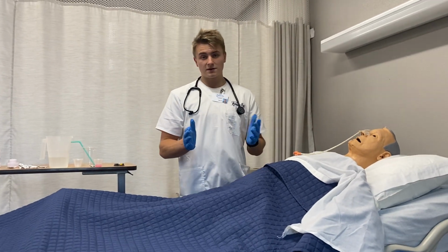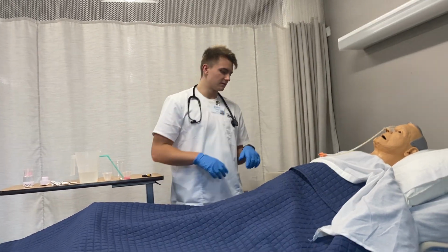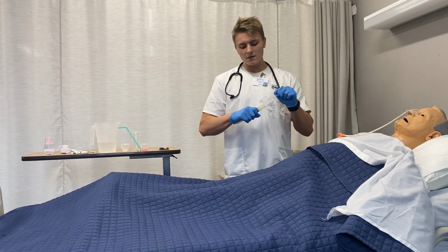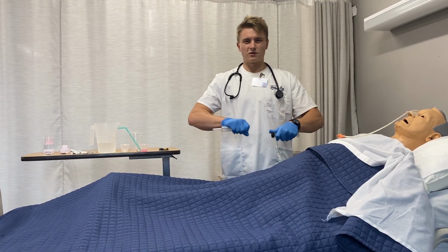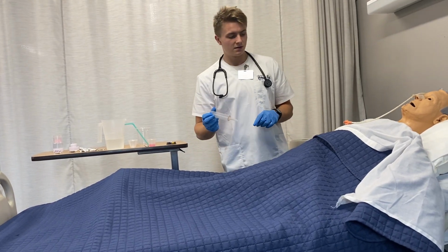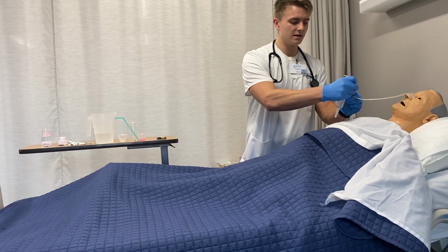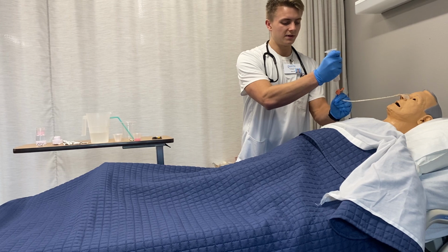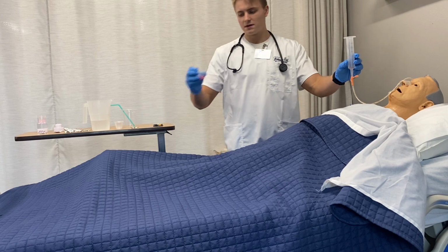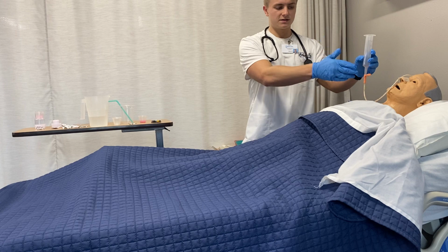And so now that we know that's the right place, we're going to administer the medication. To administer the medication, we're going to need the plunger, and we're going to flush and administer everything per gravity. So we need the syringe. We don't need the plunger. And so for that, I'm going to pinch the client's tube, place the plunger. I would administer the medication, and I would let it flush.